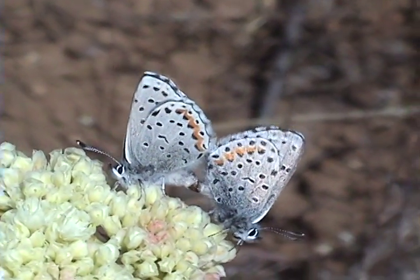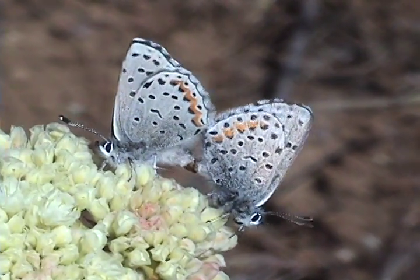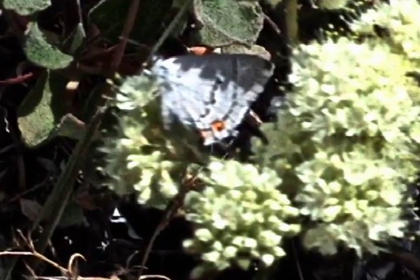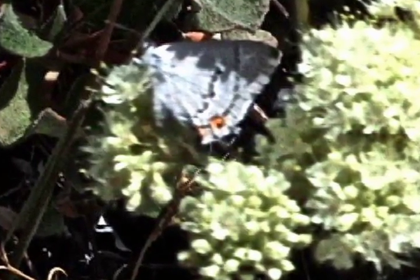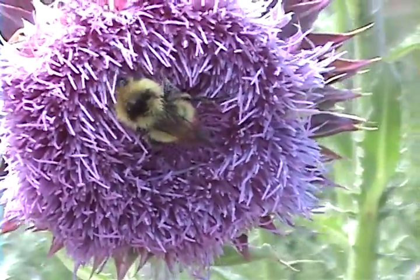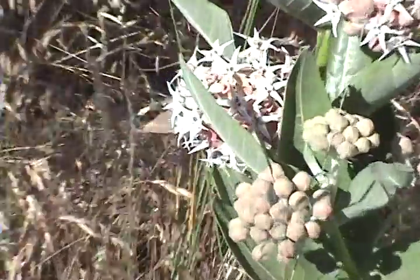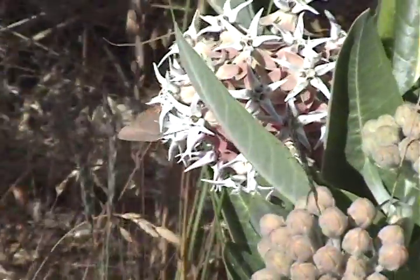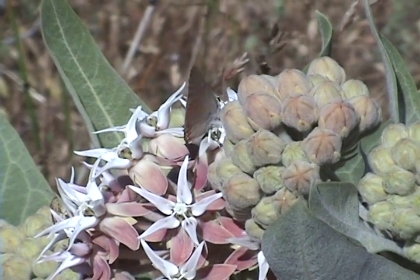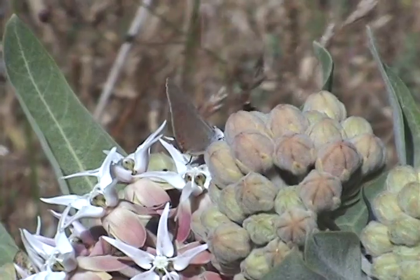Oh yeah. The white one. Good eye, Bob. That one up above. You see the one up on the left? Above? Can you see those nice coral spots? The one on the left is beautiful.